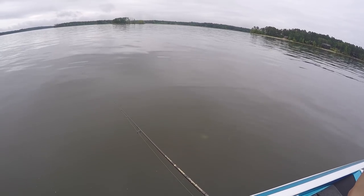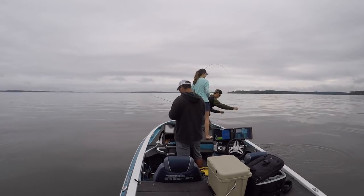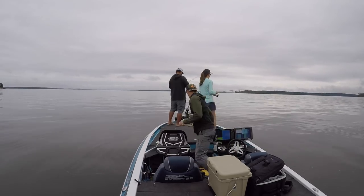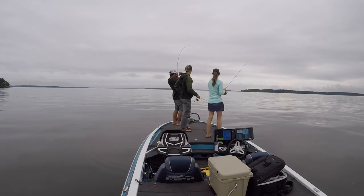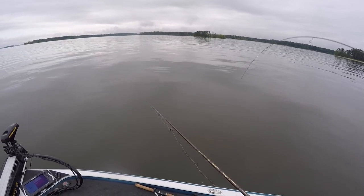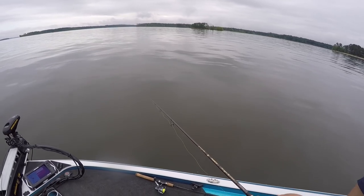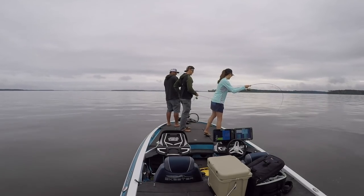Yeah, that's a good one, babe. She is getting the slabs. Cooler is filling up quick. Oh, that's a toad. Did you see that monster? Get him. Babe, you were just crushing it. Get him out. Oh yeah, he's in.